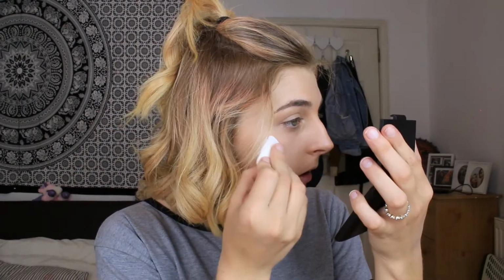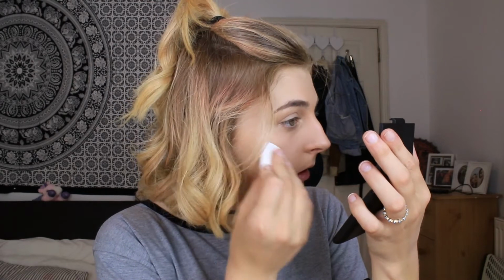Oh, that's a sponge. Oh, that makes more sense. So I thought on the packaging, this was two different powders. I didn't realize this was a powder and this was a sponge. Oh my god, it's like instant. I love it. I love it, I love it.